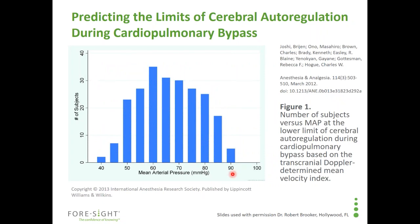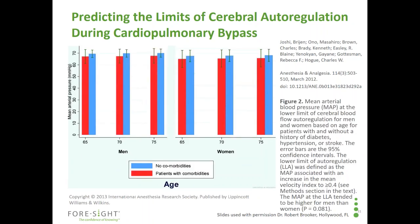So this is a graph from that study showing the range of mean arterial pressures at the lower limit of cerebral autoregulation. You can see there is a wide distribution, some very high and some even lower than the typical 50 you see published. This is no surprise to anybody. We all knew that. What was a surprise was this.